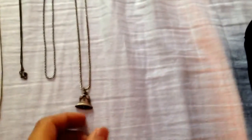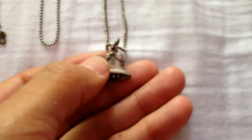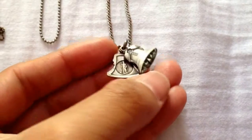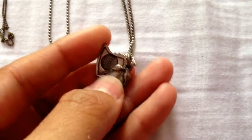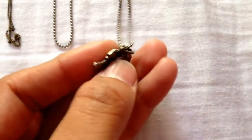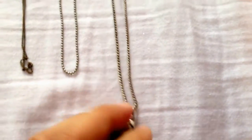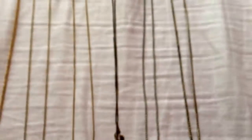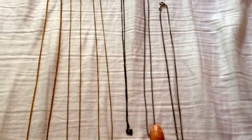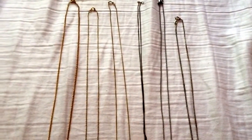Here, I'll start with this. At first I thought it was a bell, but then it turned out to be a religious pendant. If you open it, you'll see 2 little religious icons inside it. So I thought that was cool. And the rest of these guys are just silver tone necklaces.